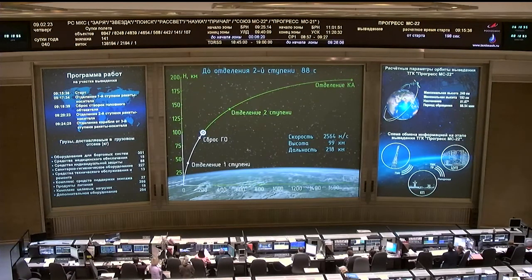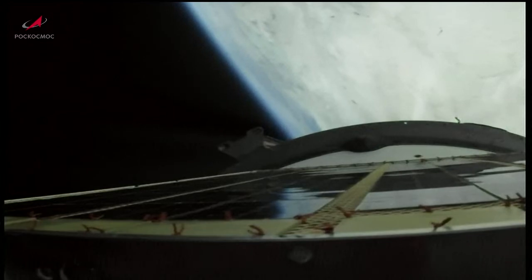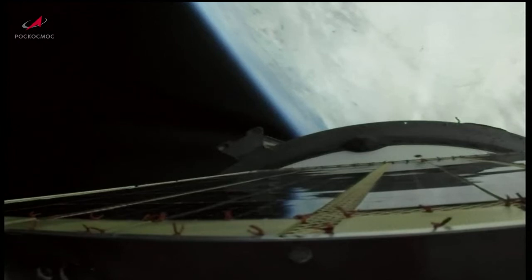Confirmation of launch shroud jettison. The rocket's altitude now about 49 miles high, traveling at a speed of 5,203 miles per hour. Second stage engines reported to be operating nominally. Getting a view now from the Soyuz booster. Again, all the vehicle parameters reported to be nominal. Again, second stage engines are reported to be operating nominally.